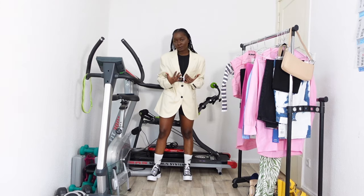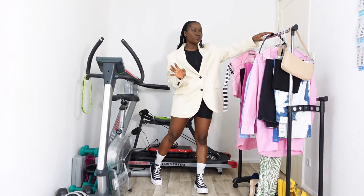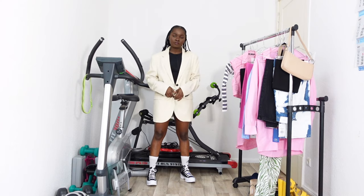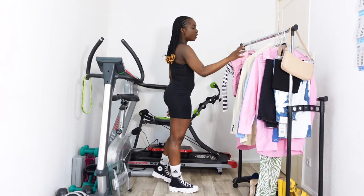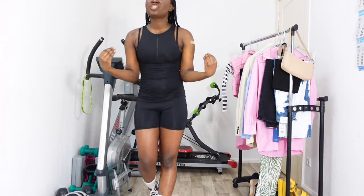But I just cover up the overall. This just came to my mind, and I was like, let me show you guys how I would wear this overall. Definitely with an oversized blazer like this and a very cute belt, and this look is definitely complete. I really love this overall, very suitable for summer. You can wear this with a blazer, you can wear it with an oversized shirt.